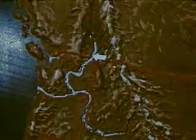Columbia is one of America's great and useful rivers, the largest North American river to flow into the Pacific Ocean. It begins as a small mountain stream in the snowfields of the Canadian Rockies and enters the United States near the northeast corner of Washington.